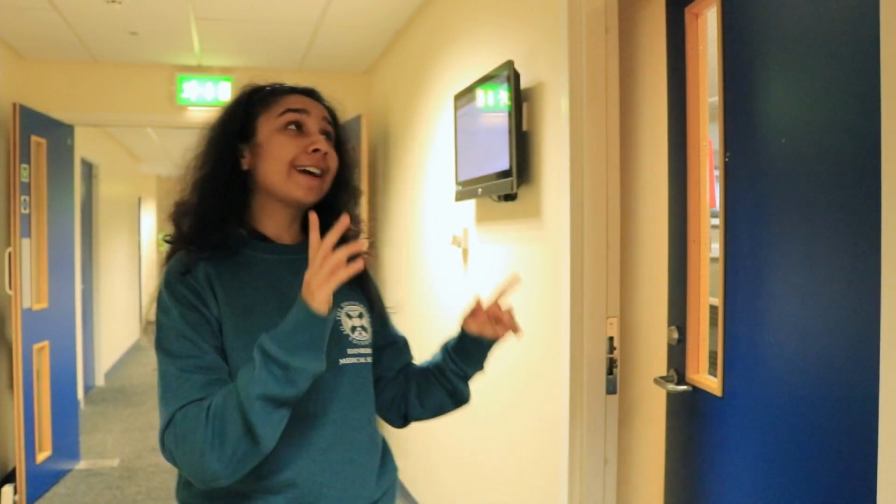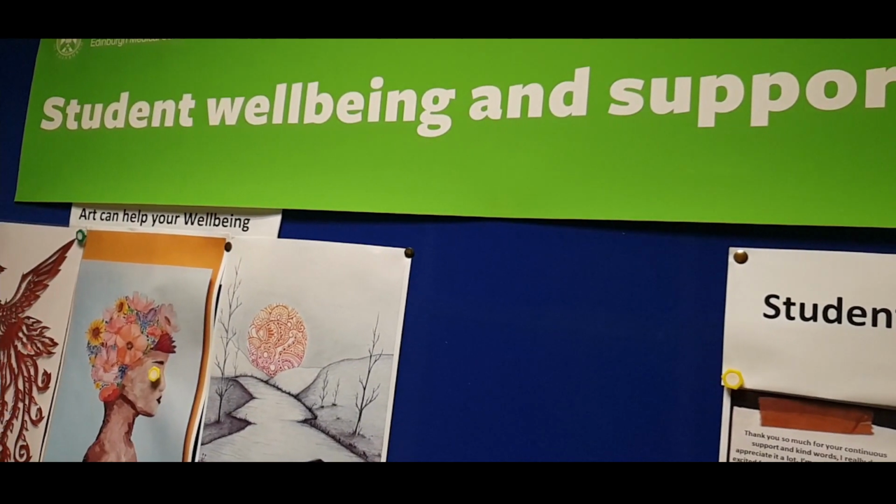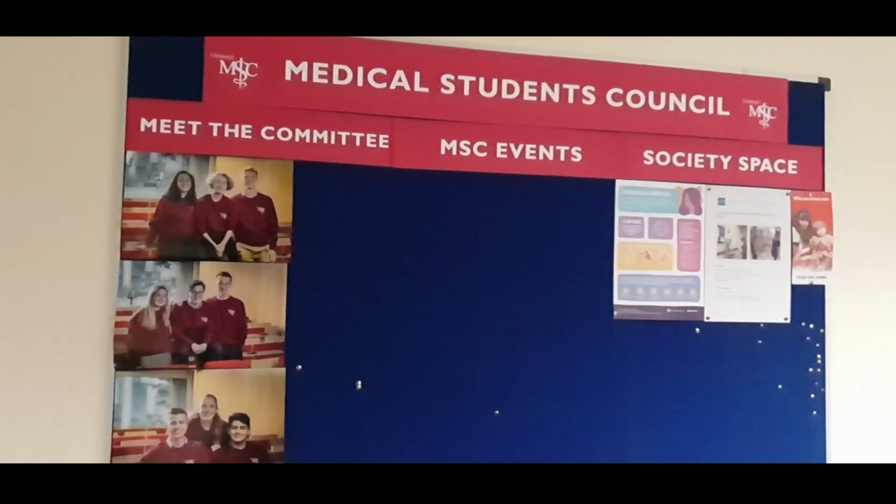So if we walk out of the Elsi English Lounge and then up this corridor, we will find student well-being. Edinburgh Medical School, in my opinion, has a friendly, diverse and inclusive community which helps to support everyone's well-being needs.